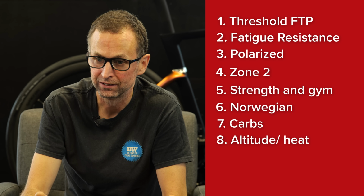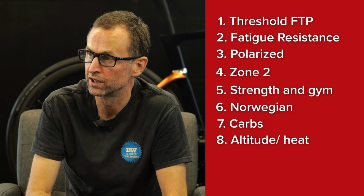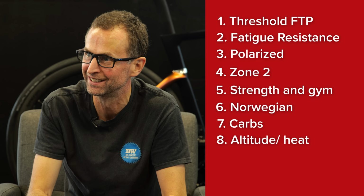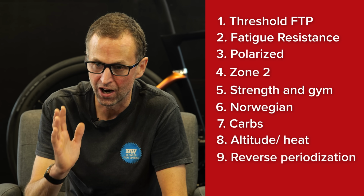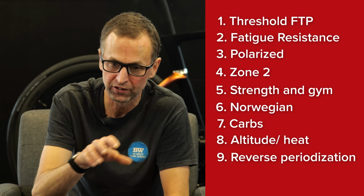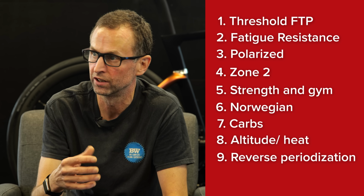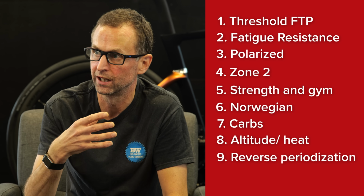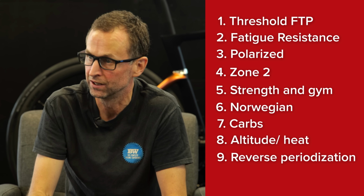Big thing with the heat training, altitude, it's a way of gaining some marginal gains. I think it's really important, but it comes at a cost mentally and physically, I think. So number 8, reverse periodization. I still think that where things are positioned isn't the be all and end all. I think it's the consistency in getting it done. For example, in the UK, what's more important is working out what works best with the weather rather than an actual philosophy.